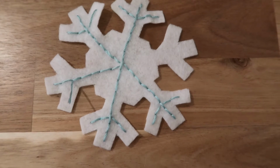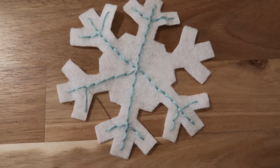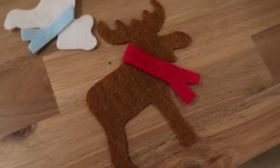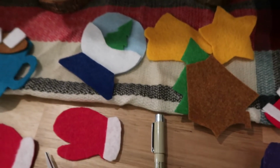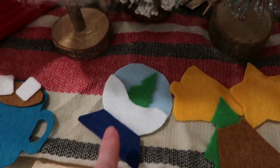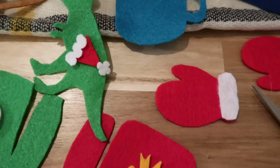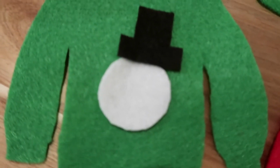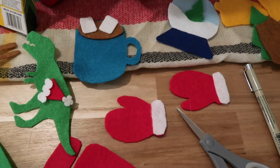And I'm gonna find some glue, and I think I'm just gonna glue them and just leave them pretty simple. So they'll just be more like that. They won't be quite as elaborate, which I think is totally fine. They're still really fun. And just glue them together. Maybe I'll sew some like little X's here to represent snow. And I'll probably sew on the snowman's face here and here. But I think everything else I'm just gonna glue and just leave it pretty simple.